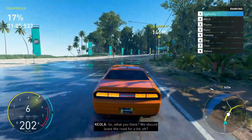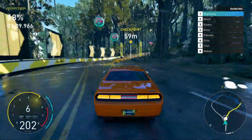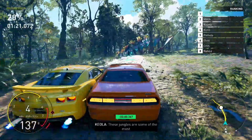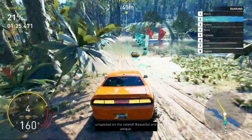So what you think? We should leave the road for a bit, yeah? Check out some untamed paths. These jungles are some of the most unspoiled on the island. Beautiful and unique.